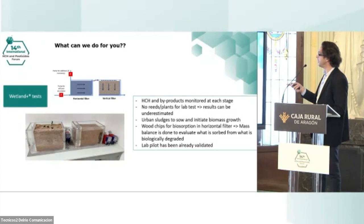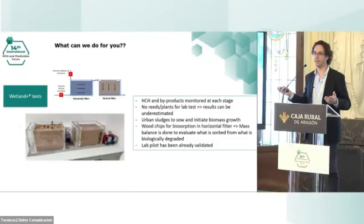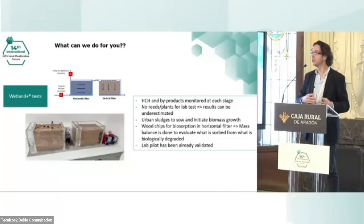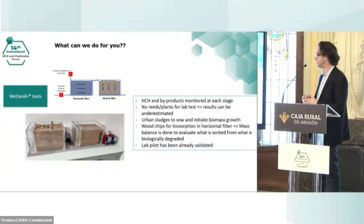You can see that there are no reeds, no plants at all, because it's just a lab test. We've seen that the plant role in the abatement is really important. At lab scale, we cannot simulate it. So we assume that the results can be underestimated, but maybe it's a caution that needs to be taken, because during winter, we can imagine that biodegradation processes, including plant processes, could be weaker. So it can be good to have a sizing that is enough to treat water during all the seasons.